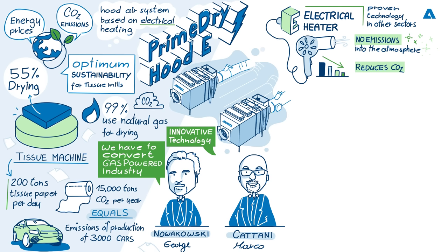So we can also add one important point that is a big advantage in tissue drying for the application of the electric heating system: you are basically not affected by combustion problems that could happen when you use conventional fuel, like, for example, natural gas, LPG, diesel oil.